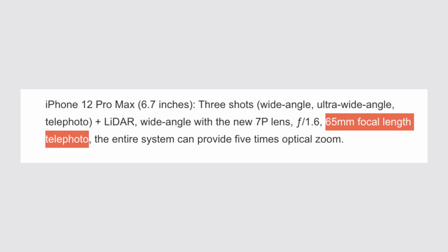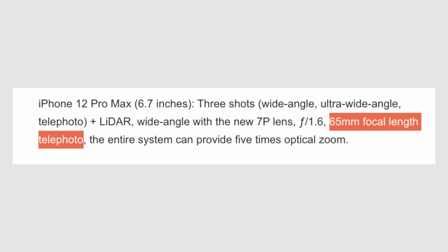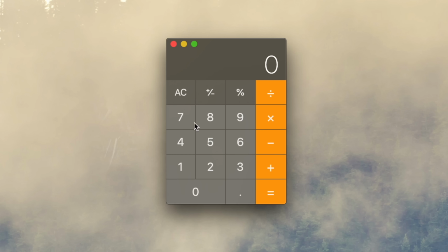And according to Kang, the Pro Max is getting a 65mm focal length on the telephoto lens. So going from 13mm to 65mm is actually a 5 times difference. So that's what he means by the whole system providing 5x optical zoom.